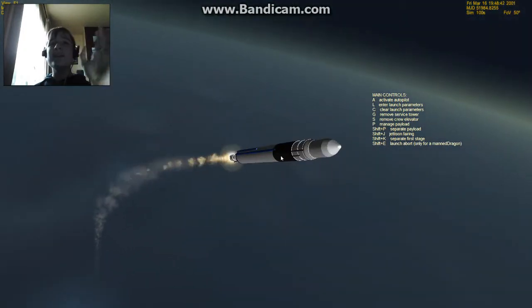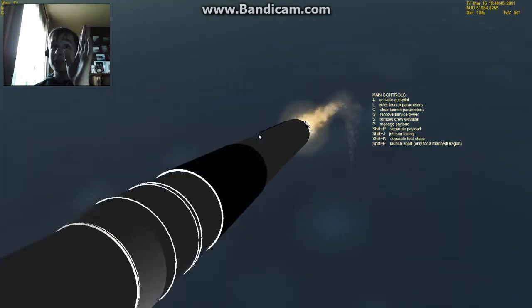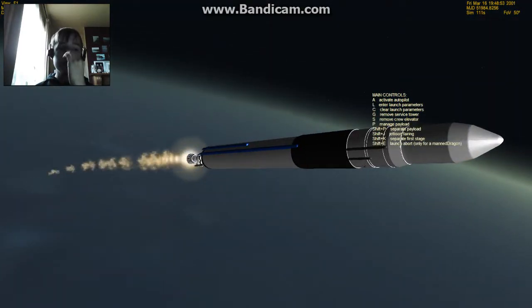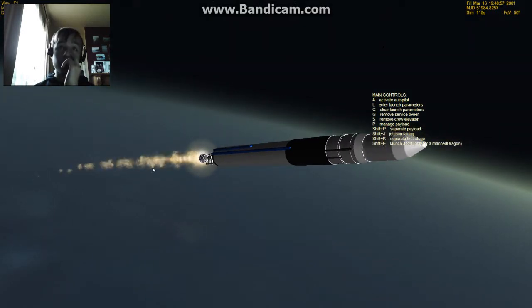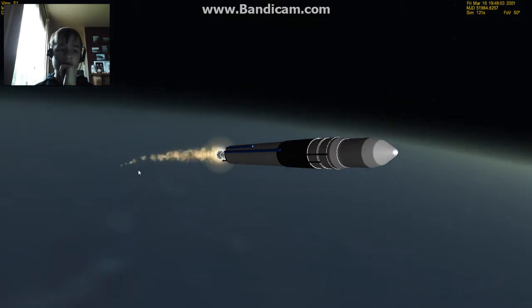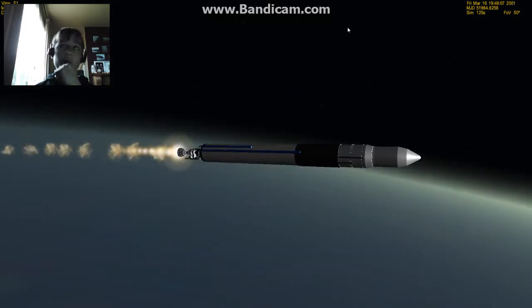Don't be telling me, if you're going to ask me something, don't ask me in feet, because I don't understand feet. Anyway, the diameter is 1.7 meters, which is 5.5 feet. It's only 2 inches shorter than the diameter of the Falcon 1. I'm doing this in real time.